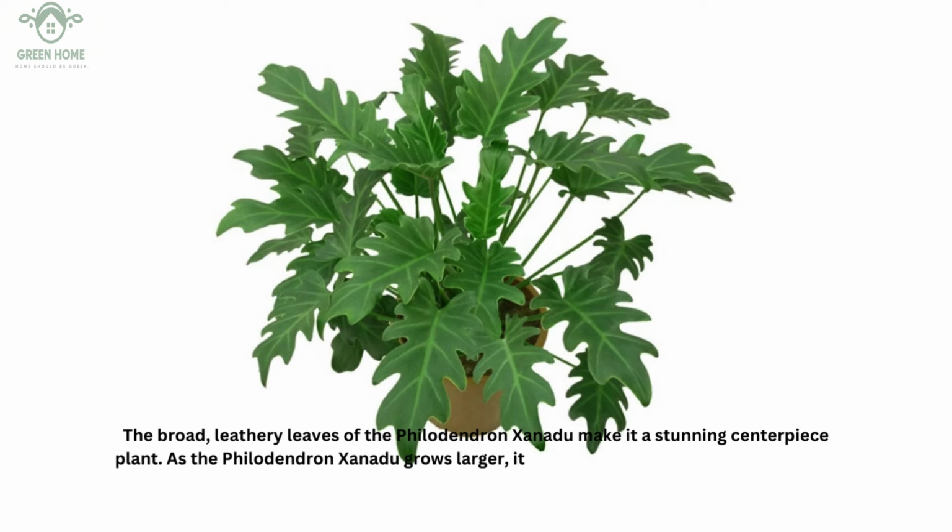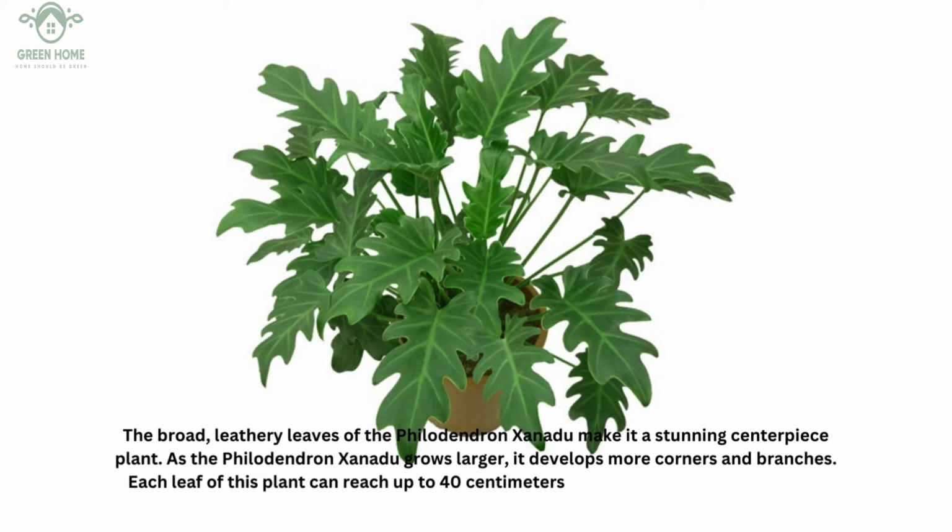As the Philodendron Xanadu grows larger, it develops more corners and branches. Each leaf of this plant can reach up to 40 centimeters in length and 30 centimeters in width, with approximately 10 to 15 small branches.